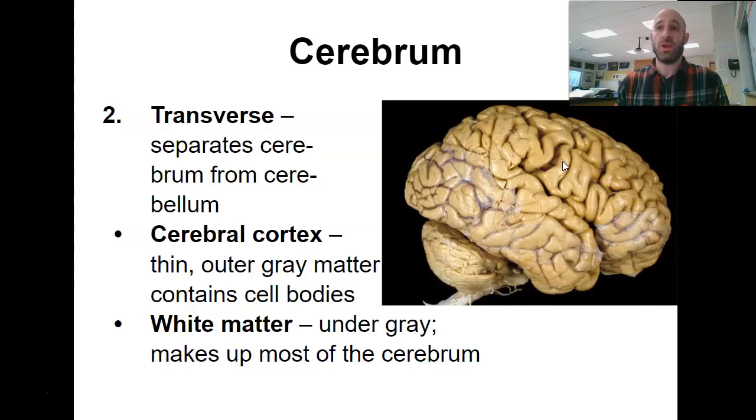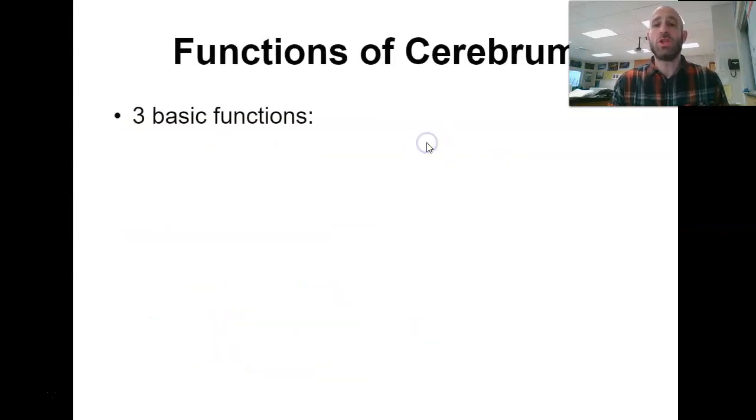And like I said, humans have a really large cerebrum. So this is going to be your cerebrum here, the portion that has all the convolutions that we talked about, those gyri and those sulci. So let's talk a little more about it. What is the job of your cerebrum? Well, the cerebrum really has three major functions that you can attribute to the entire thing. But it gets pretty specific when you go to different areas of it.